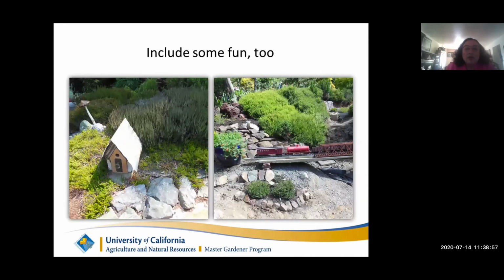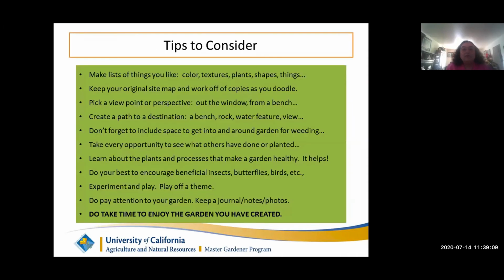You can also have a little fun with your gardens, whether you're doing fairy gardens or miniature gardens, or you're doing railroad gardens. They're very adaptable, and your plant palette will reflect that.